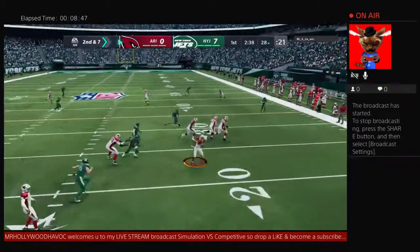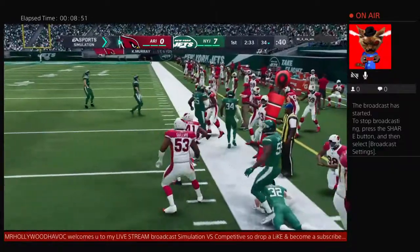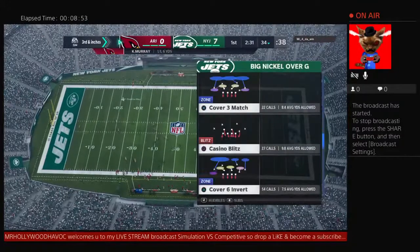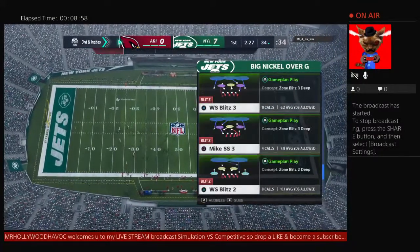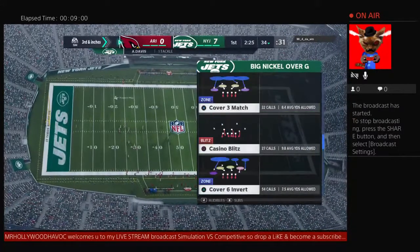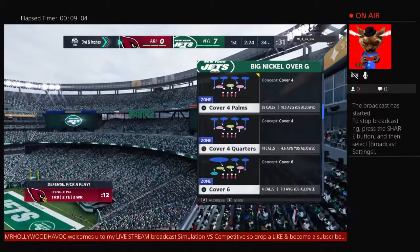To throw is Murray. They'll set up the screen to Dre. A gain of 3 last play. This time they double it and pick up 6. We'll see what kind of mindset they have here offensively after giving up the touchdown on the opening drive. And based on our time with them prior to this game, I feel like they've got a good mindset going in.